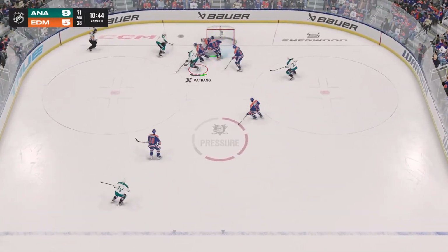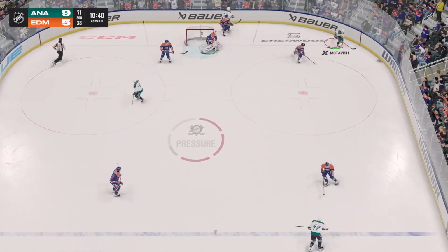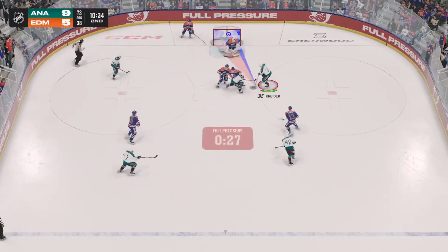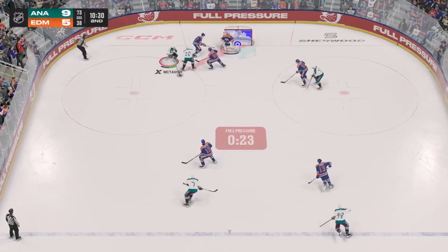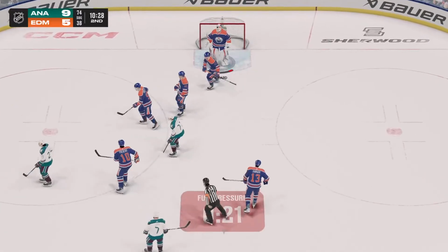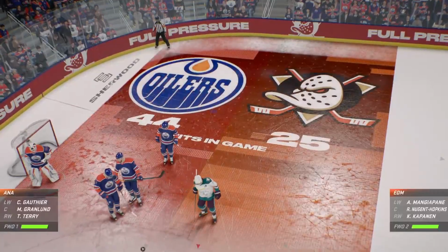Coming to the slot. Picked up along the boards by Kreider. Puck scooped up by McTavish. Denies him in close. Right on the doorstep. A chance right in front. Blocked away by Pickard. Back-to-back saves there. This is a dialed-in goaltender. Very aware, knows where the shooter is in that low slot, and makes the save.